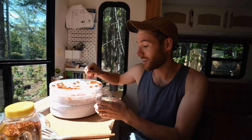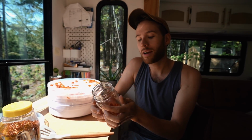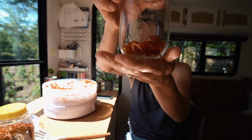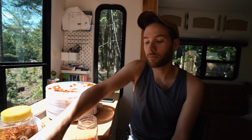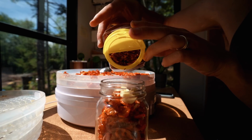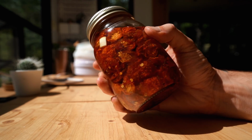So basically all I'm gonna do is put them all in this mason jar. And then I'm gonna add in a bunch of some fresh garlic, basil, oregano, crushed red pepper flakes, and then fill this bottle with olive oil, seal it up, and then let all of those flavors go through.